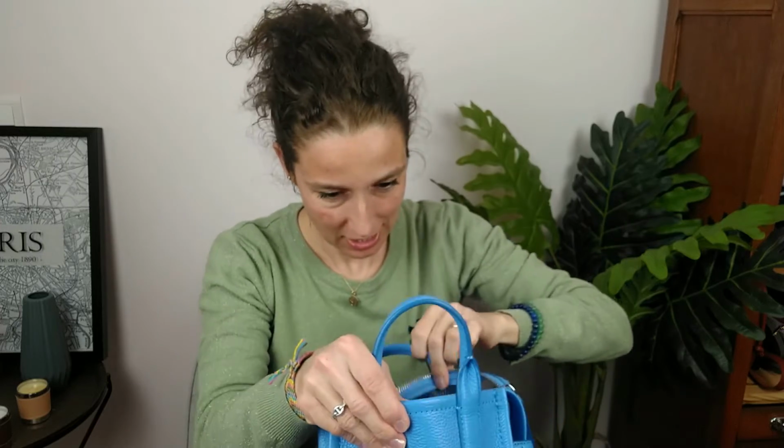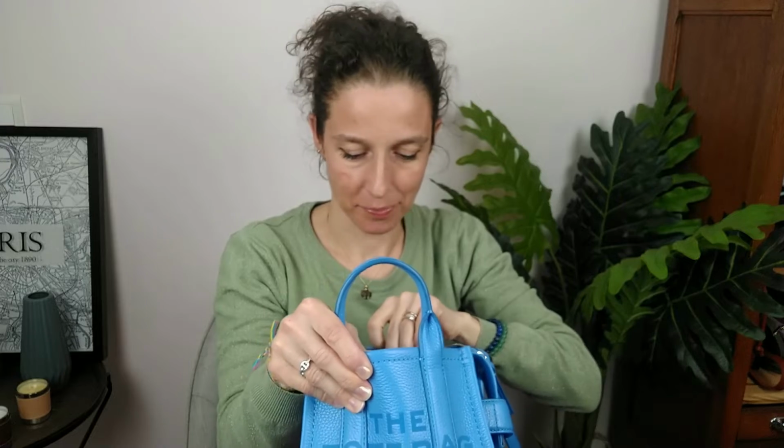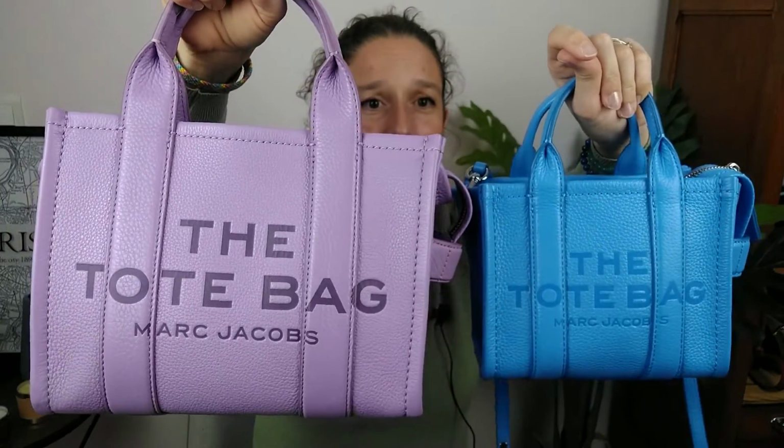It's amazing, and I'm sure if I don't take my pouch, and I've got a card holder that I can use as a wallet, I can also fit a tiny bottle of water. I will try. But guys, for you, this is the mini in the color Regal Orchid. I love this color so much, guys, and now I'm crazy about this one.